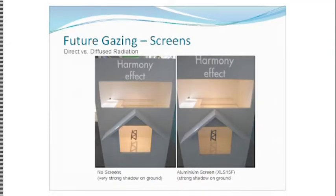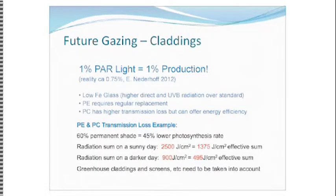These days we're looking more at diffuse screens. This is more about diffusing the light that comes in, so again we get more even light around the crop, more even productivity rather than direct light. As I say, 1% light, 1% production. We have to think about the claddings we choose, the choices we make, and the effects they're going to have on the crop. There's even special claddings.